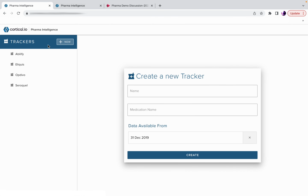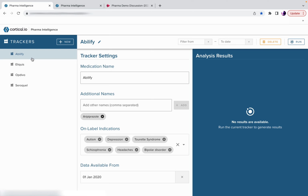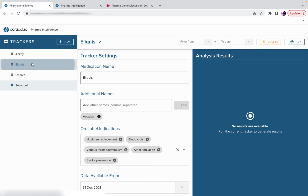So this is the application which can be used by the pharma companies to see what people were using their drugs for, whether they're using them for diseases that the medication has been approved for or for off-label usages. The whole idea is to monitor from any social media websites. In this demo, the application monitors the data from Reddit, as I already mentioned, and we have some trackers already present here, as you can see.